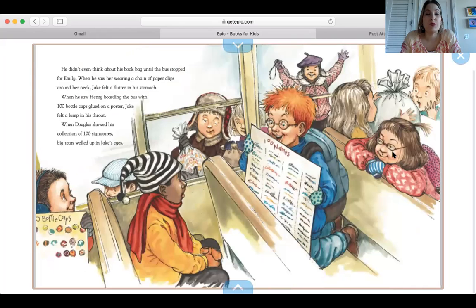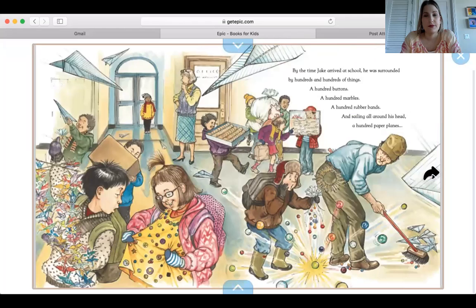He didn't even think about his book bag until the bus stopped for Emily. When he saw her wearing a chain of paper clips around her neck, Jake felt a flutter in his stomach. When he saw Henry boarding the bus with 100 bottle caps glued on a poster, Jake felt a lump in his throat. When Douglas showed his collection of 100 signatures, big tears welled up in Jake's eyes. By the time Jake arrived at school, he was surrounded by hundreds and hundreds of things.